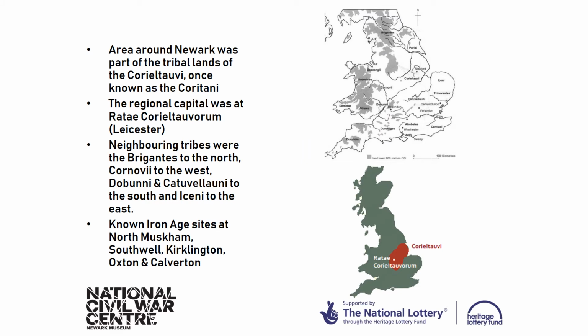Till fairly recently, comparatively little was known about the Iron Age around Newark. The area was part of the tribal lands of the Corieltauvi, at one stage thought to be called the Coritani. The regional capital was at Ratae Corieltauvorum, according to the Romans, which is now better known as Leicester.